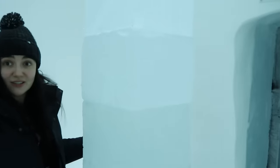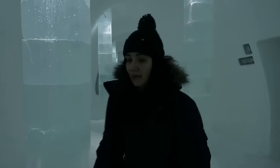Here we have our load-bearing ice. Oh yeah. Structural ice. Don't lick that one. Yeah. I feel like the number one rule of the ICEHOTEL is don't lick anything. Don't do it.